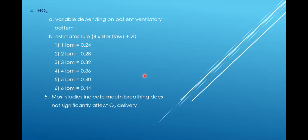So if I have a patient on 2 liters, we can estimate the FiO2 to be about what? 28%. If the doctor says he just wants them to get about 40% oxygen, and we're using a nasal cannula, how many liters would you put them on? 5 liters. That's how that works.